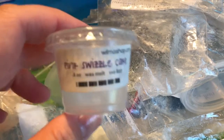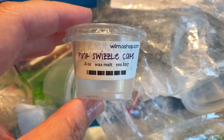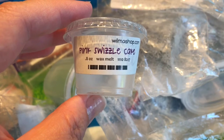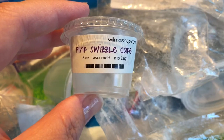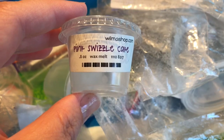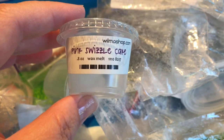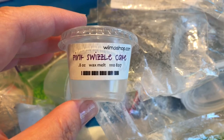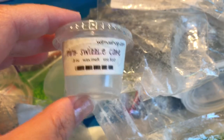Get started with Wilma Handmade Pink Swizzle Cake, and this was pink sugar, peppermint, and vanilla maybe. This was a really good scent. This little 0.8 ounce wax melt threw like at a 10. Some of her stuff is super strong, and this was one of them. I actually had it in a bathroom in one of my Glade warmers, and it performed for probably a good 8 hours. Maybe not at a 10, but it performed really, really well. It's a really nice pink peppermint scent. Not really much else I can say about that. If you like pink sugar, if you like peppermint and blends like that, this is a good one to try out. Would definitely repurchase.